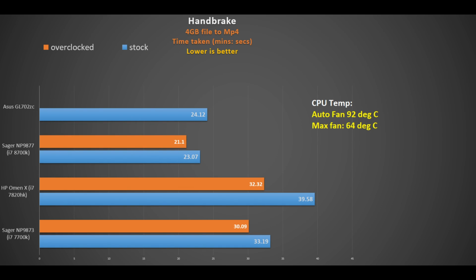In my Handbrake test, where I encode a 4GB file to MP4, the Asus handily beats Intel's quad-core offering. Even with those overclocked to 4.5 GHz like on the Omen X, it annihilates it. Even the desktop i7-7700K at 4.7 GHz got beat by 20%. Only the twice expensive i7-8700K equipped Sager was able to give it a match, narrowly beating it by a minute at stock settings and 3 minutes when overclocked.